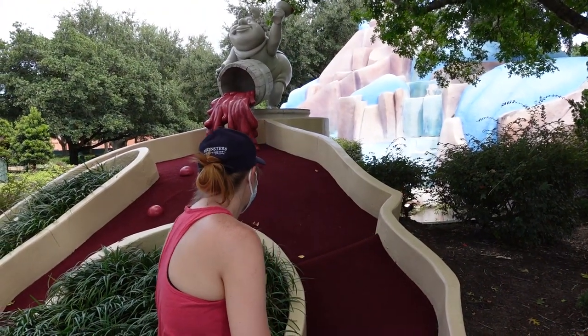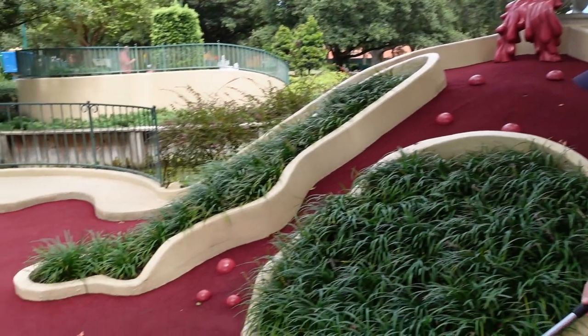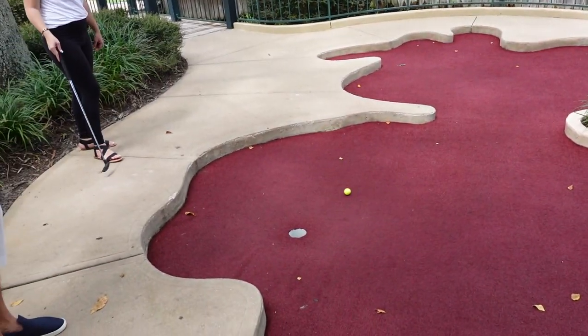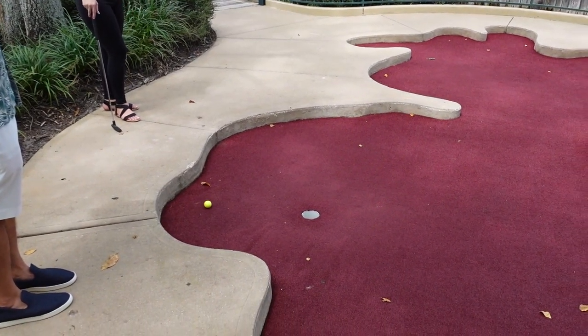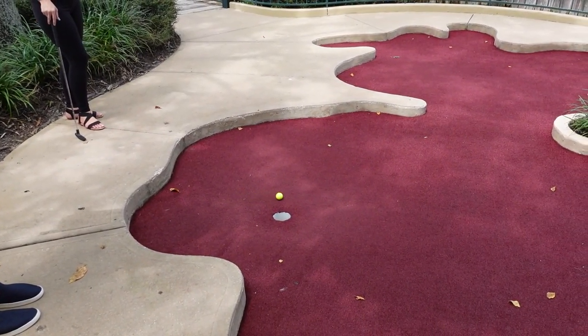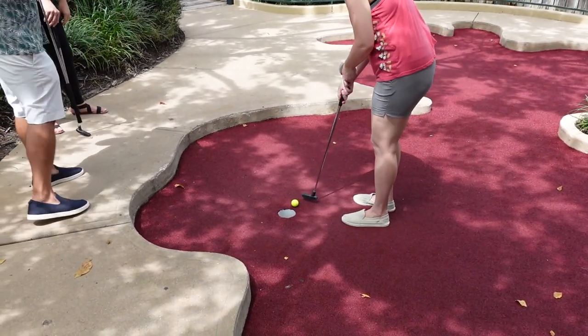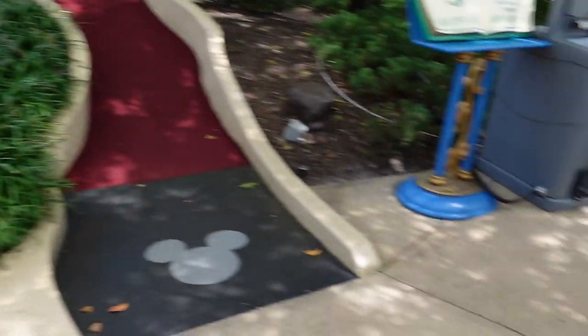All right. Oh, okay. That was like the perfect hit. Let's see where it comes out. Right there. Oh, buddy. Am I going to get a hole in two? Oh man, that was good. Two. That was real good. Nice. You cheering mommy on?